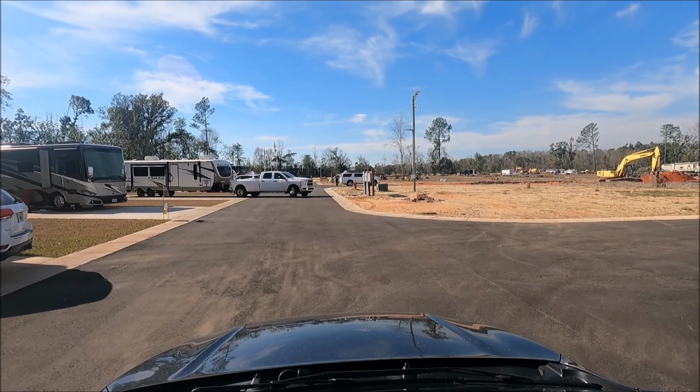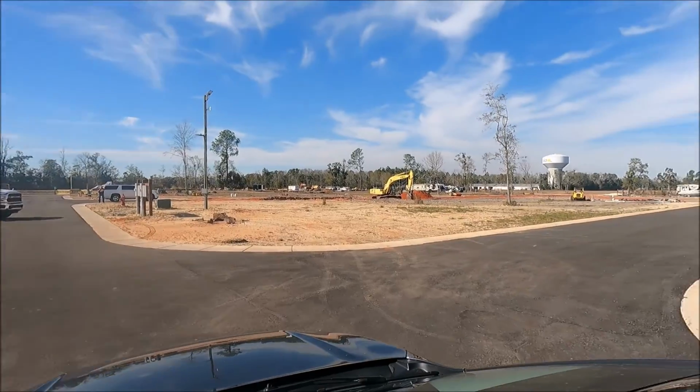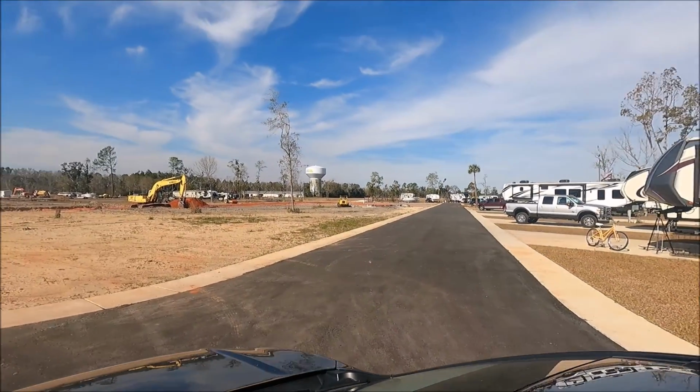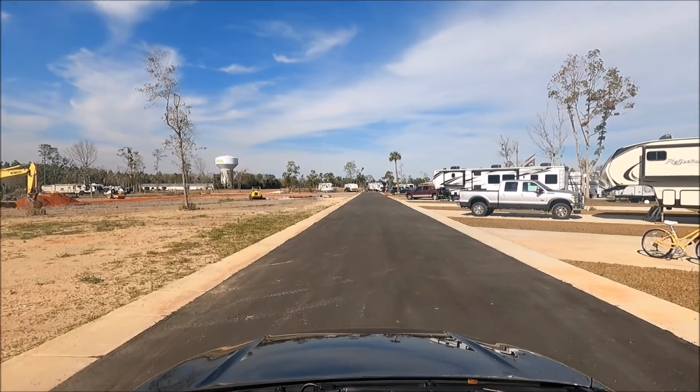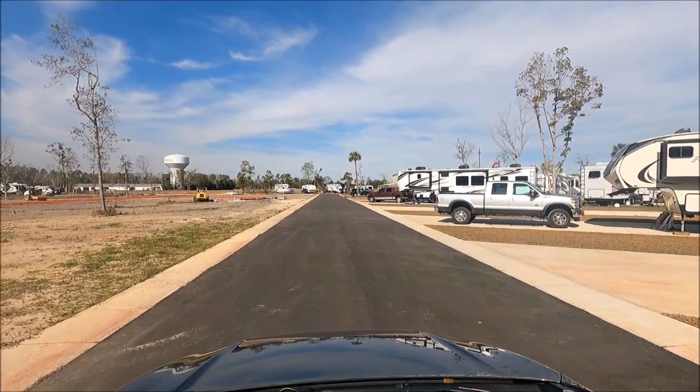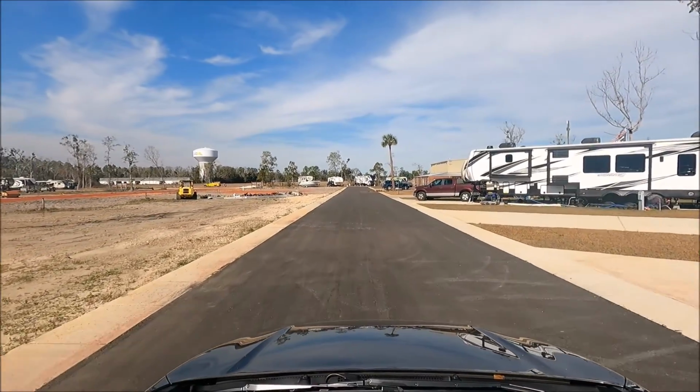And this area here on the right, this is the dirt work here. This is the second phase that they're working on. So they're doing 70 new sites, and they're doing a new bathhouse with a laundry room. They're doing an indoor pool, which is going to be cool. And yeah, that's pretty much it.